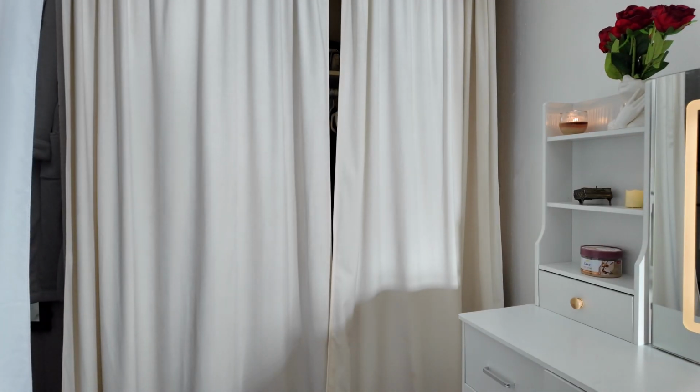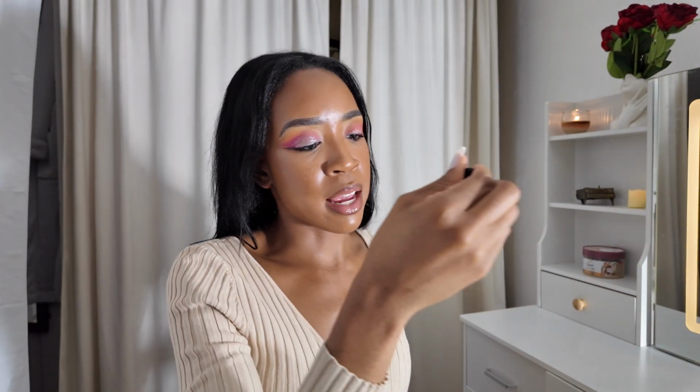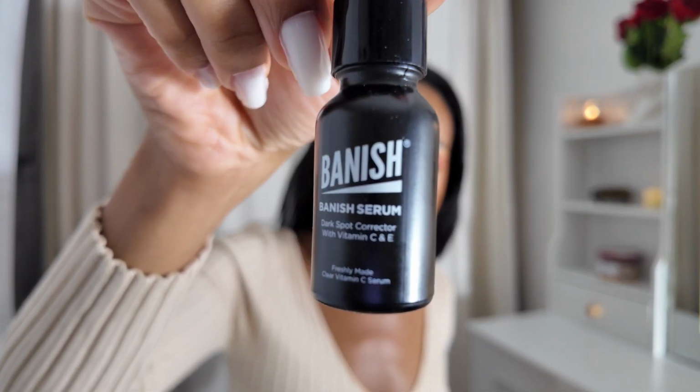It comes with, let me go get it. This one comes with, if you buy it in a kit, the vitamin C and vitamin E corrector so that as soon as you're done microneedling, you put it on your face and it absorbs into your skin.